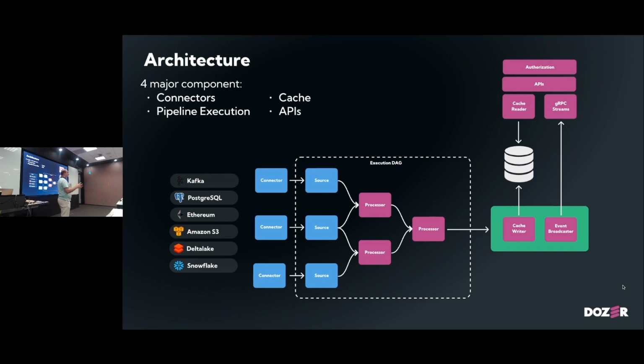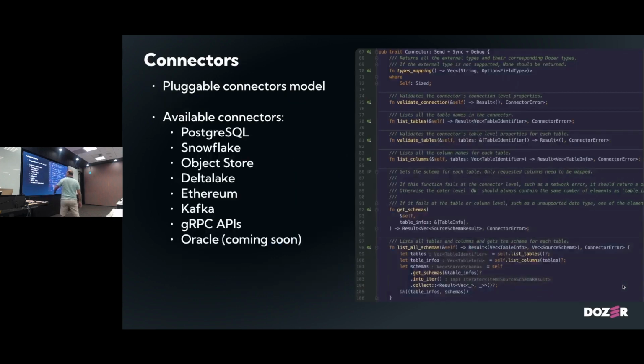So basically, this is how Dozer is. It can run as a single binary, or it can be split up into multiple containers for a more complex deployment. This is a little bit about the connectors. The connector is a very simple interface, and this is what we currently support: Postgres, Snowflake, Object Store, Delta Lake, Ethereum. We support a gRPC API, so you can ingest data from your own code. We're going to have a sample later. And we have a bunch of other connectors coming up soon.